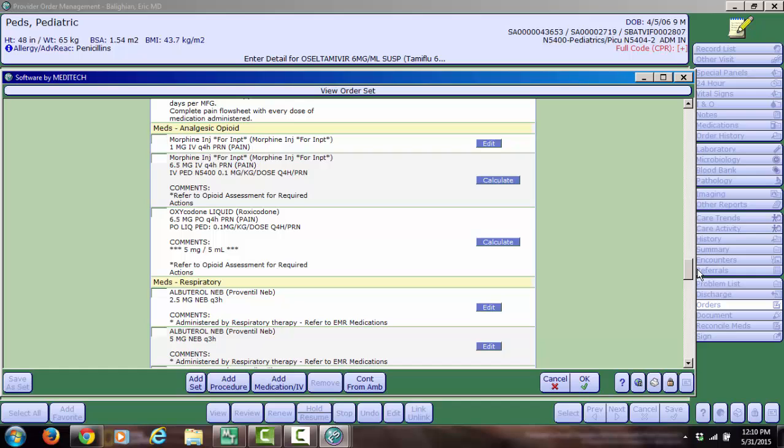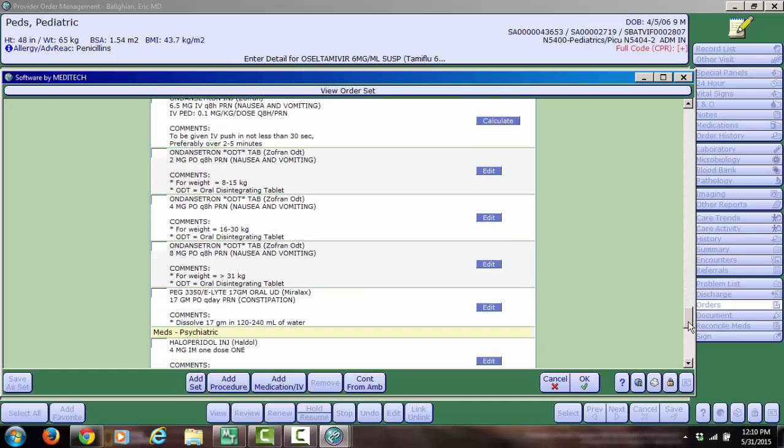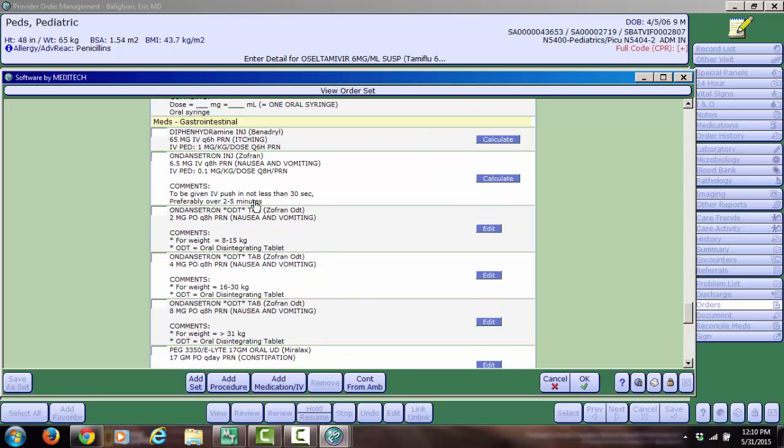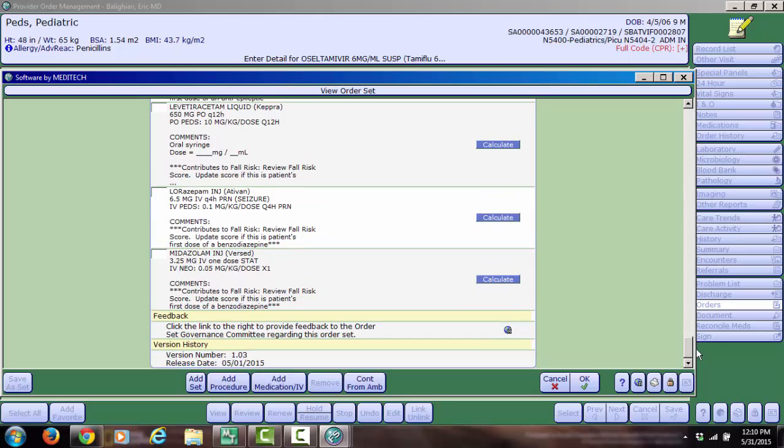Tylenol will go down. Otherwise, I think this order set is pretty self-explanatory. Zofran is also a medication that is dosed a little bit differently. It's not exact mg per kg. It's 8 to 15 kilos, then you give 2 milligrams PO. Just be careful again, and those are the most common medications there.